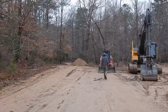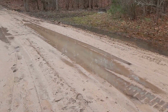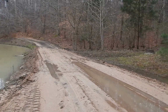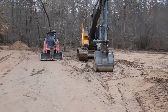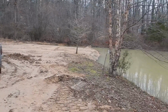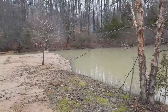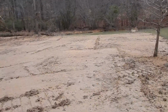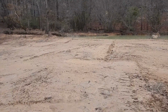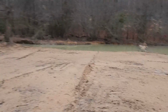Tim's got some sand piled up. He's going to spread down the path right here to kind of improve the little walking trail a little bit. And I'm going to touch up anything I can with the excavator here. Let's go over here and check this out real quick. I'm probably just going to leave this well enough alone. It's wetter now than it was, so I'll probably just make a bigger mess trying to grade it out any better.